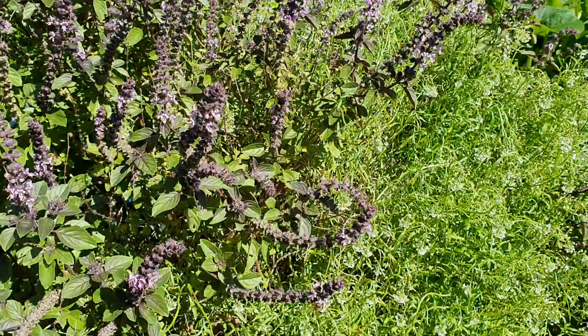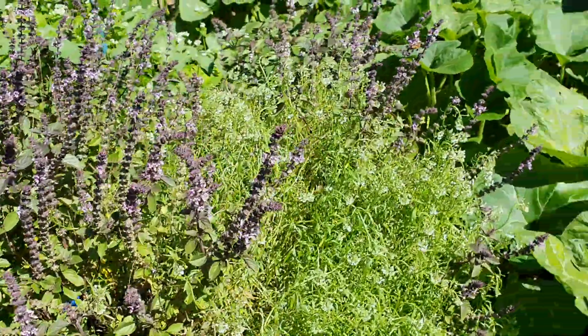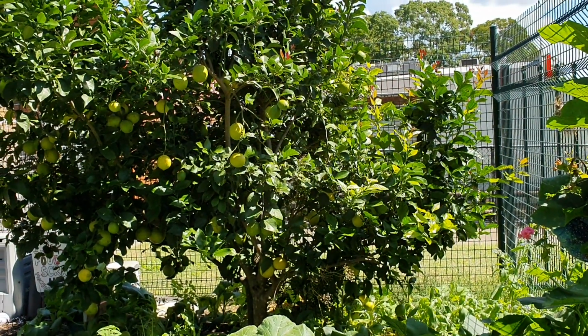How many bees do you think you can count? It's too many here for me. I might need your help. I think our pumpkins have grown. And look at our lemon tree. Can you see how many lemons there are?